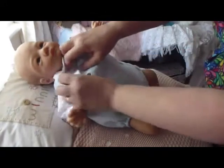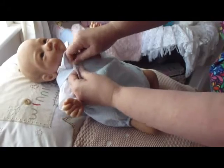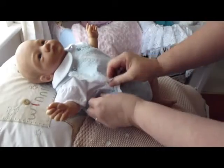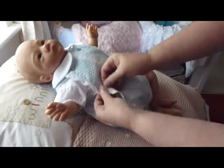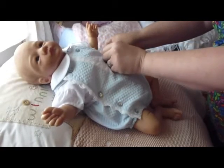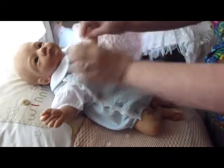Oh, this looks lovely, and it fits him. I'm so pleased it does. The thing with these Spanish clothes is they can come up very, very small. This is actually a 3-month size, and it looked really small to me. Oh my goodness, Matthew, you look lovely. Are you going to a party? Look like you can go to a party somewhere.